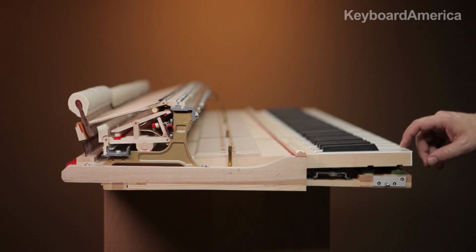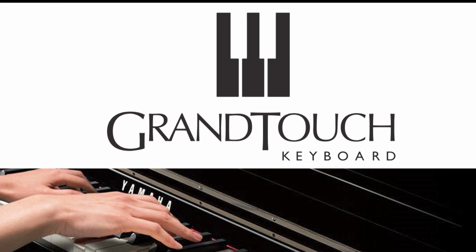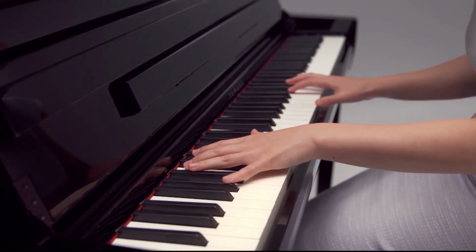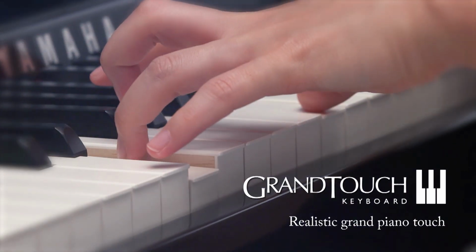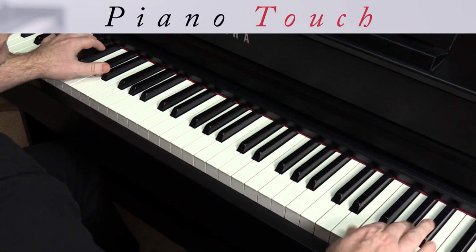Now, as you can imagine, the natural feel of the touch and the key release of a grand piano would be extremely difficult to reproduce in a digital piano due to the differences in the mechanics. Yamaha carefully studied these characteristics when developing the GRANDTOUCH keyboard, and has now reproduced this fine balance in their flagship Clavinova models. The results of the Clavinova GRANDTOUCH action presents a detailed grand piano feel that allows for uniform tone control, precise rhythm, and smooth melodic expression, the key fundamentals that are required for an exceptional musical performance.